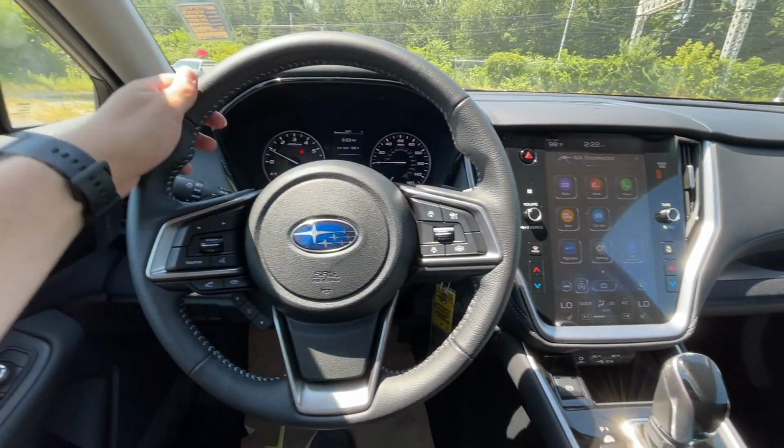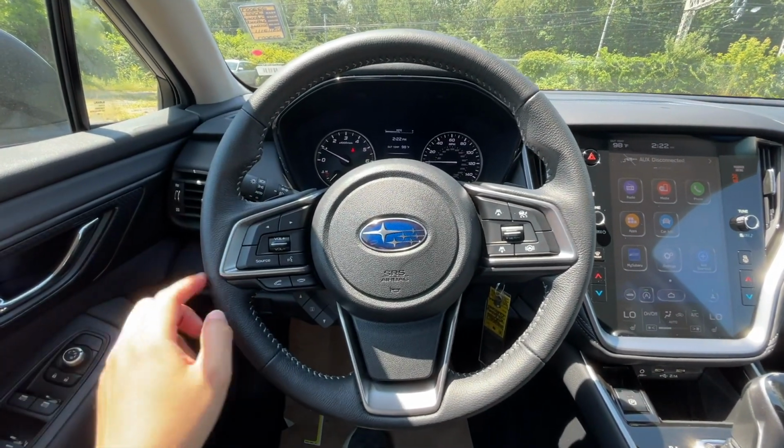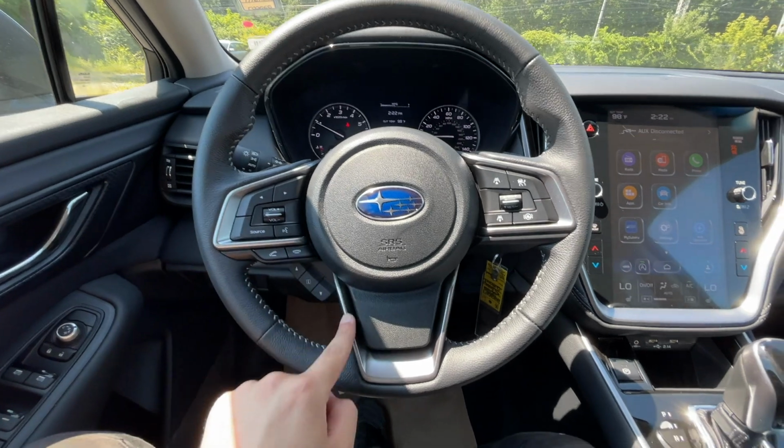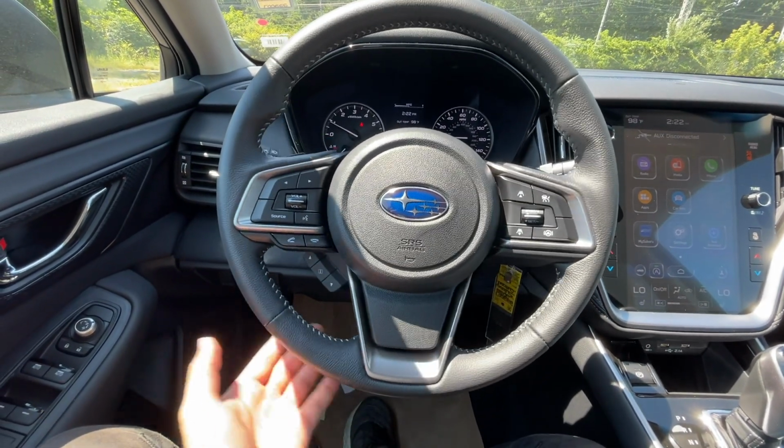Here is a steering wheel. It is wrapped in leather. Feels nice and soft. It does have some brushed aluminum on the steering wheel, some in the bottom, some around the buttons, and overall the steering wheel design, I think it does look very good.